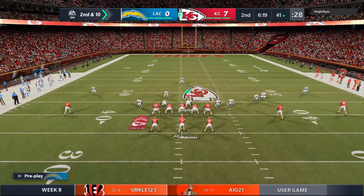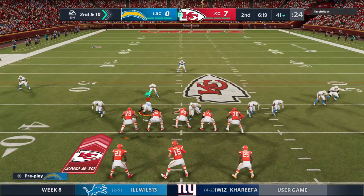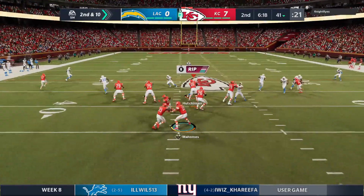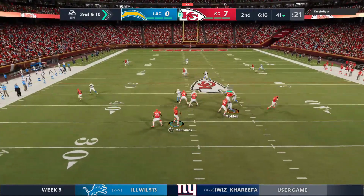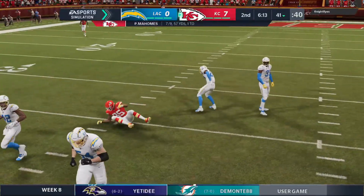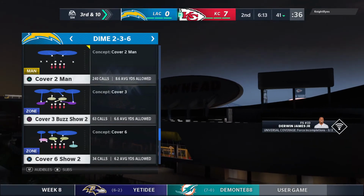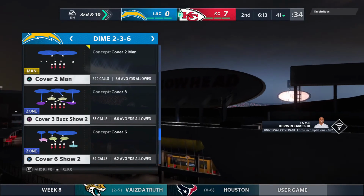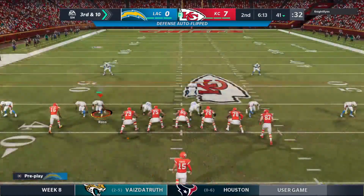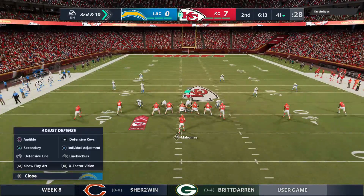Tighten up, tighten up, tighten up. 43, 43. Mahomes going to throw. And that is incomplete. A lot of force bearing down on him there. He could not hang on. It's 3rd down. And with a dime look on defense, 2 extra defensive backs on the field and covered up essentially every blade of grass, that allowed them to disrupt the play.